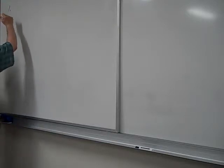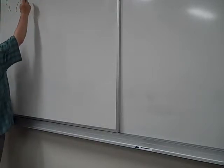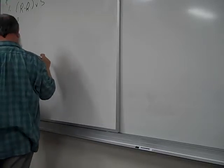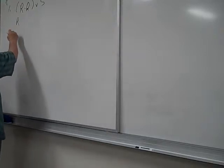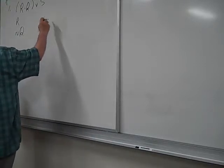So the first one that they give us, this is page 373. First one they give us is R and Q or S. The second premise is R. Third premise, not the case Q. The conclusion is not the case S.